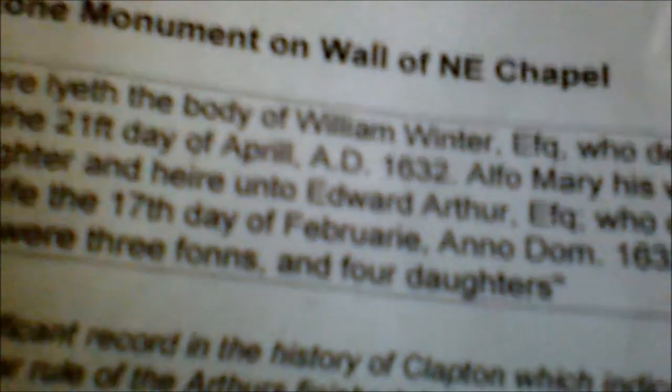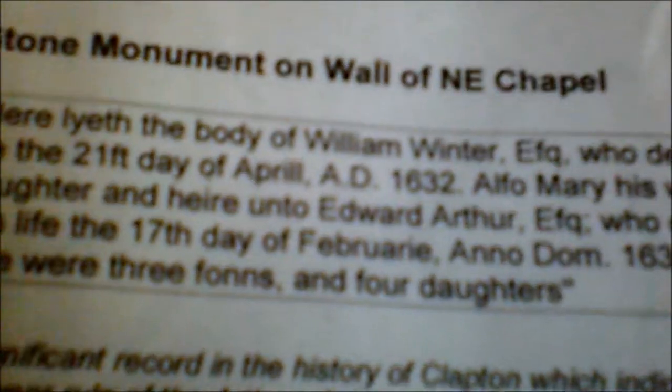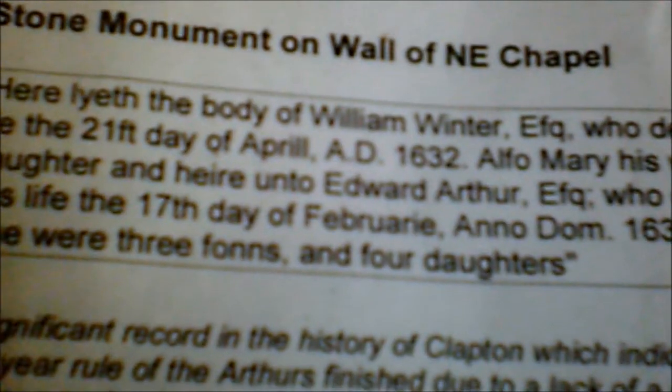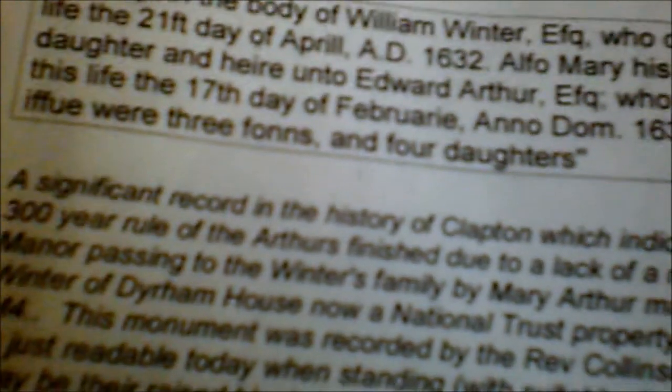and nearby chancel columns. Here lieth the body of William Winter, Esquire, who departed this life the 21st day of April 1632, also Mary his wife, daughter, and heir unto Edward Arthur, Esquire, who departed this life the 17th day of February 1632. Also three sons and four daughters. So that's somewhere, must be under the ground or something.